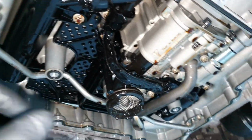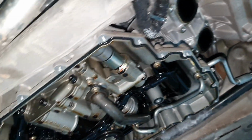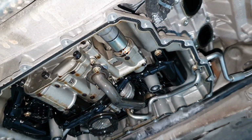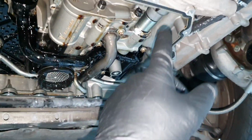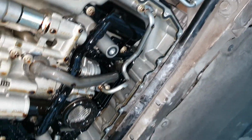Let's remove the oil pump. Remove this section here down to see what we have to deal with. Did I mention that the engine seized? Did I? Okay, the plug is there. Okay. Oh boy.